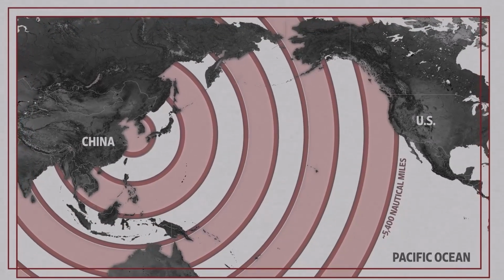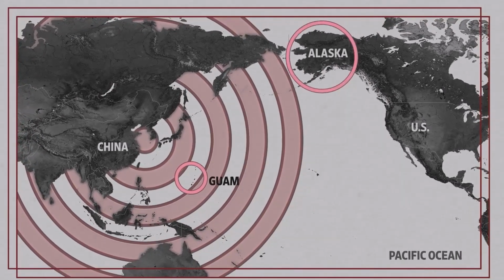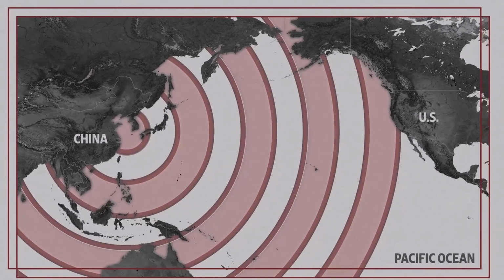miles. This means that from China's shores, the JL-2 has sufficient range to target Guam or Alaska, but the JL-3 might target the continental U.S. from areas near China's coast. But even if you put longer range missiles on the Jin-class submarines, it's still the Jin-class submarine. They're still as noisy as the old ones.